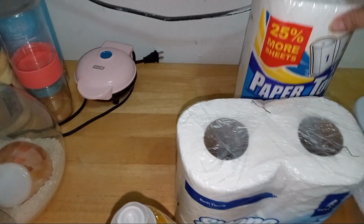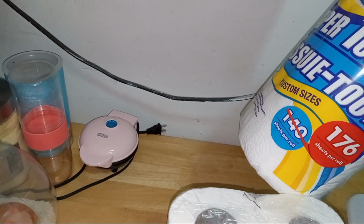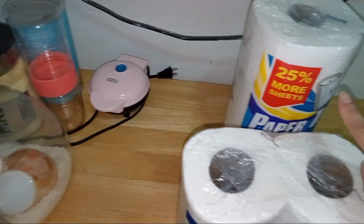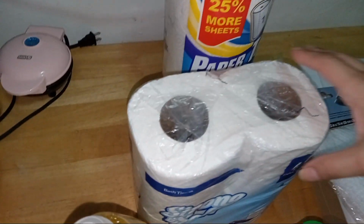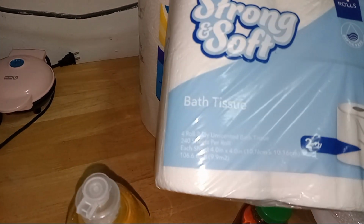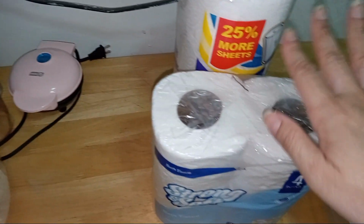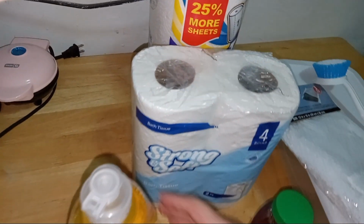Y'all already know my paper towels, the 176 sheets per roll is back. Picked up one pair, 25 more sheets. And yes, my Strong and Soft, the 2-ply, 4 rolls, $1.25. These are necessities, which I always indulge.